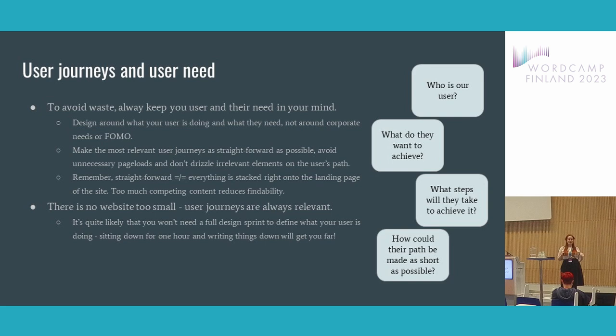And also straightforward, of course, it doesn't mean that you should stack everything on the front page, because when there's everything on the same page, then no one finds anything anymore. And this is something that often happens when selling website projects, is that the client is going to be like, I don't really want that design stuff. I just want the website, please.